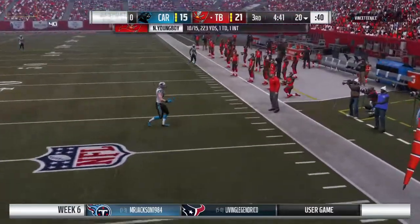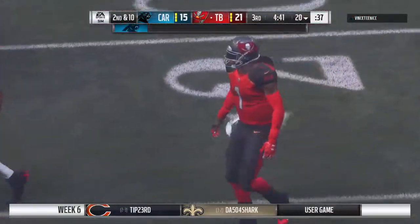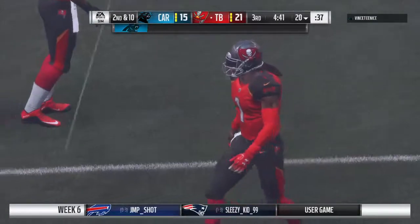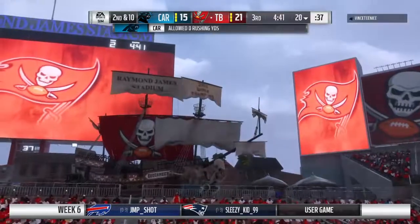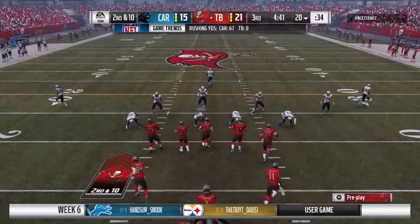Defense, don't give up any points. Turn the ball back over to the offense and let them go down and score and give us more of a cushion in the game. Check so far. Defense shut them down. Let's see if the offense gets done. After the incompletion, here's 2nd and 10 from the 20.